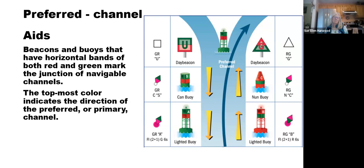So in this case, I'm going in toward land? Correct. Yes. Okay. All right. Red right return. Okay. Yeah. But if I want to go into that secondary channel, I would treat it as a red buoy. Okay.